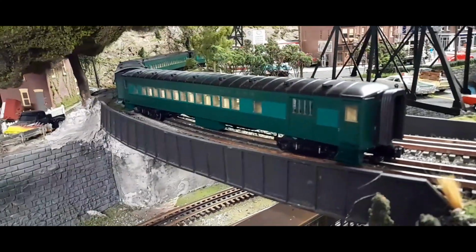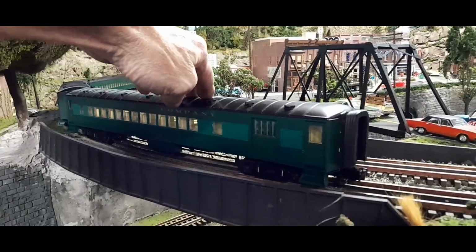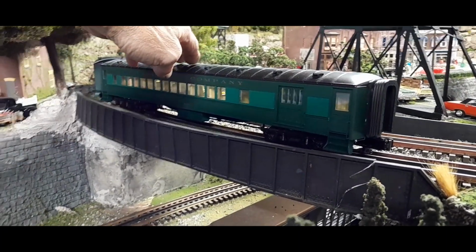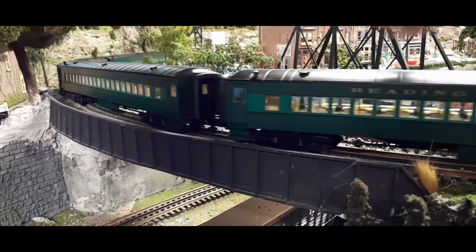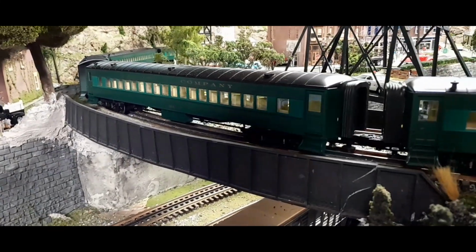Alright, here we have the Reading coaches. They got 5 of the coach cars and 1 of the combine. This is the combine. Then we come up and all the coaches pretty much look the same, so we don't really have to pull them all through.